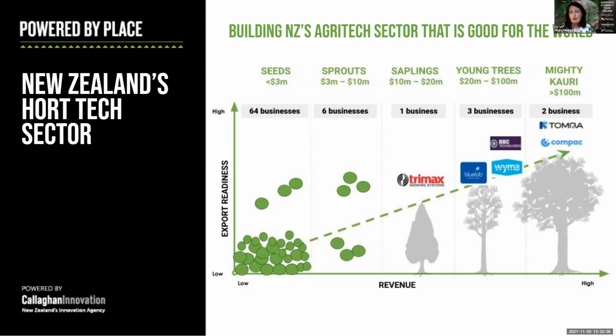And when we look at the bigger end of town, those that are $20 to $100 million, they're all in 4 markets or more, typically covering most of the planet. So we know that scale means more export markets, and it means moving out of New Zealand. So the Scale for Global Growth program is really looking at how we work with this group with $3 million or less and get them moving up the scale.